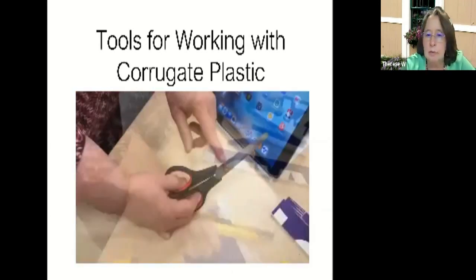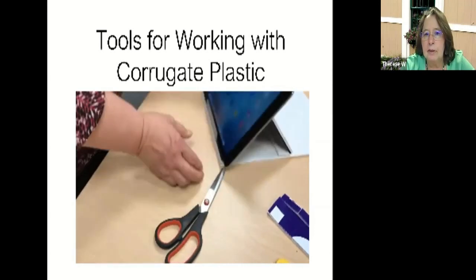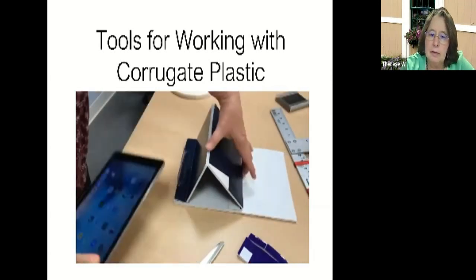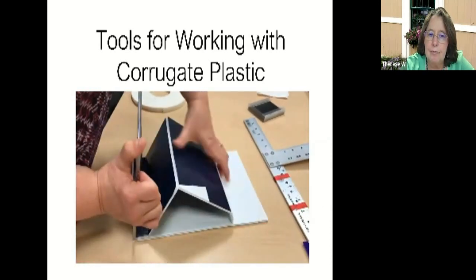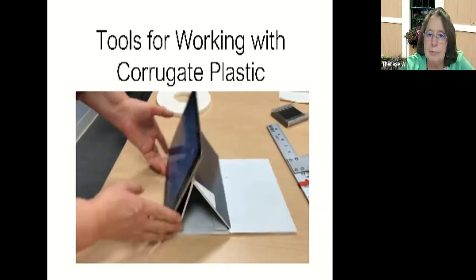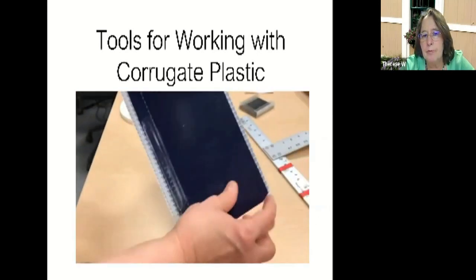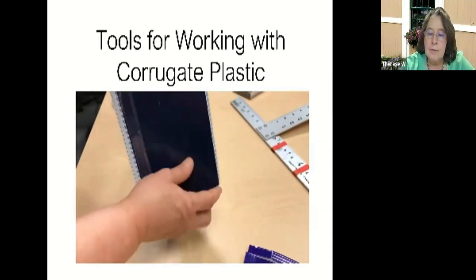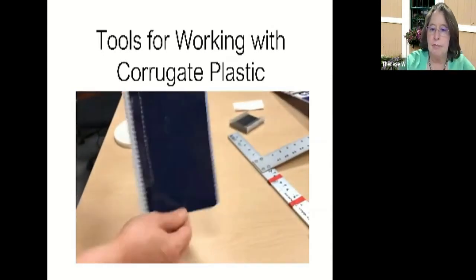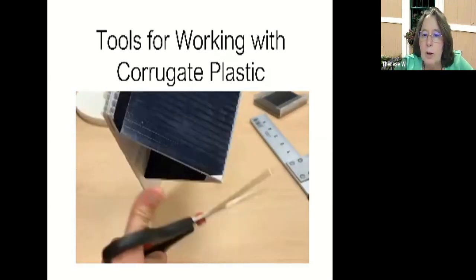All right, now we're talking about our last tool that we use with corrugated plastic. So you'll notice that this is an Eileen, right? So it's an Eileen, and I'm using corner guard up here. But what I want to call your attention to, see that sharp triangle? You don't want anybody scratching themselves. Corrugated plastic can be really sharp. So we don't cut corners like this, never like this.